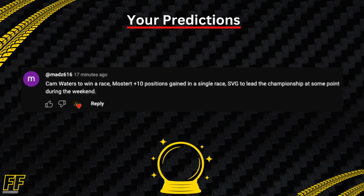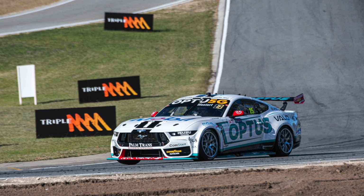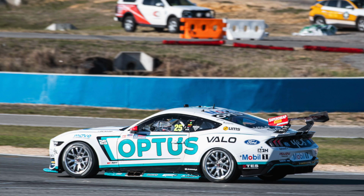As usual, I like to include a few predictions from you guys. And the first one here from Mads saying Cameron Waters to win a race. You're braver than I am because I've predicted that a few times and it hasn't happened. Mostert to get 10 plus positions gained in a single race based on his sort of quali versus race pace. I think that one's actually quite likely.